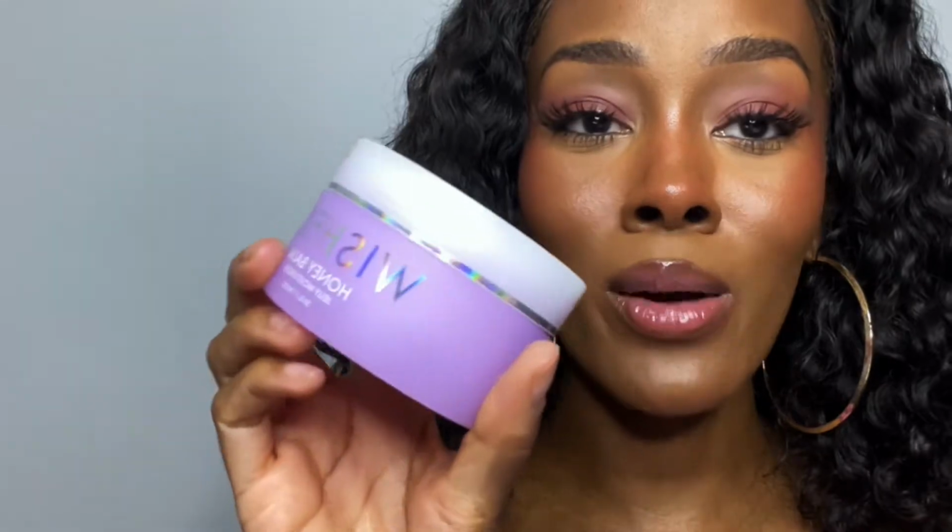So again, we have another product in the box that already pays for the price of the monthly subscription. I want to smell it, and I want to see what the texture of it is. Look at how cute this is. Oh, that's cute. Y'all, first of all, the texture of the product is very interesting. It's like a cream gel hybrid, but it's the color of it that is really impressing me. It has an iridescence to it, and it has a purple shift. It's white, but it has a purple shift.